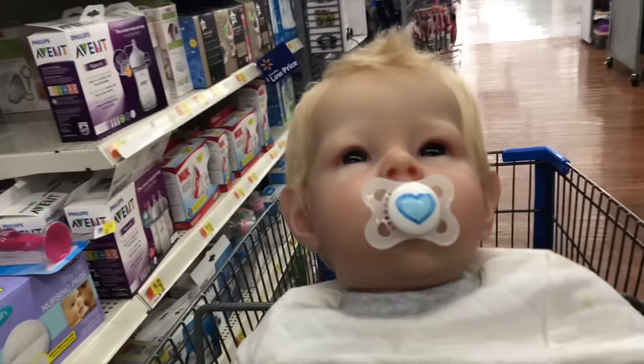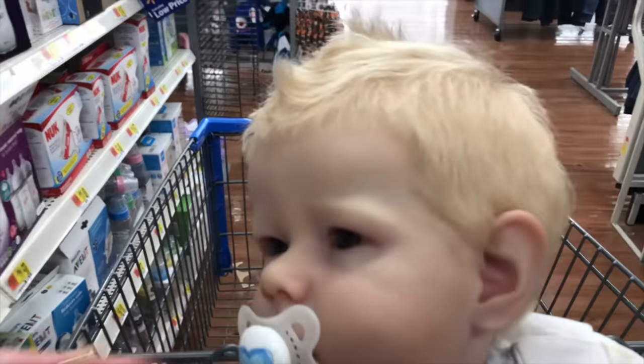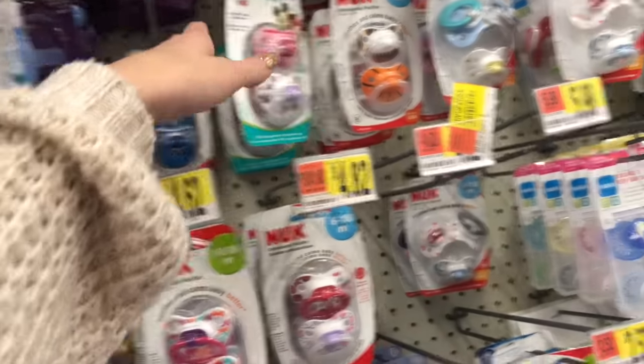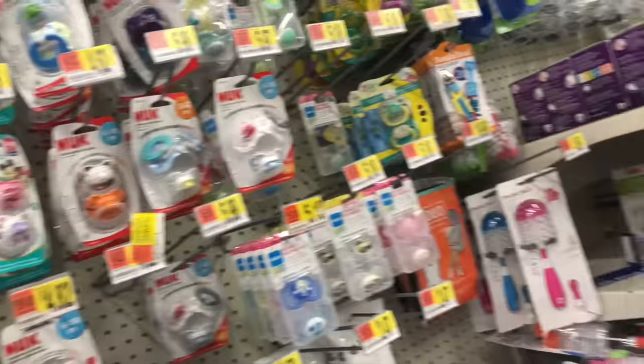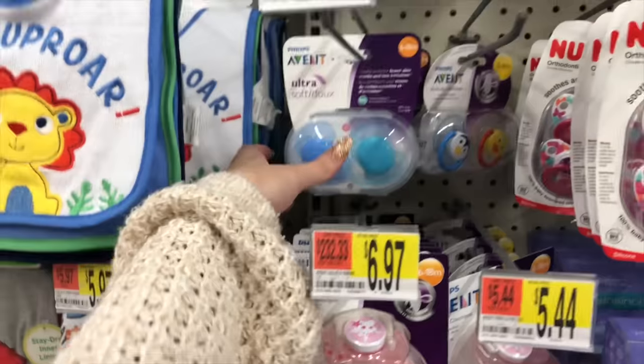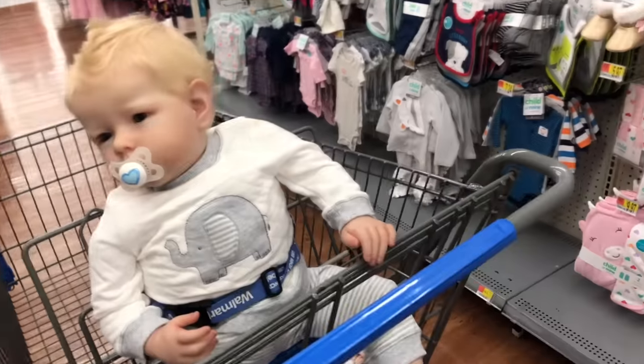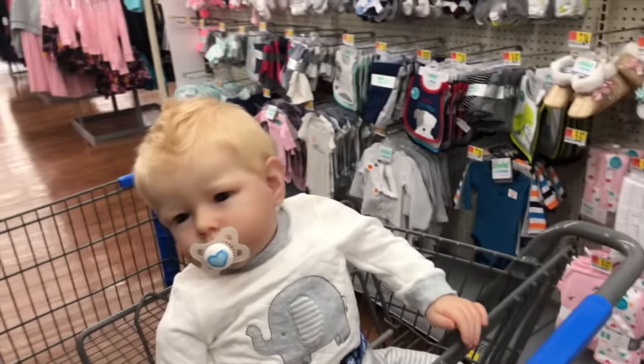No, not really fond of anything we're seeing. Let's make him look. Another lady came up and said he was beautiful. So, yeah, I'm not really liking any of these. They're all pretty plain. Like normal ones. These ones are cute though, at least. I'm not really too fond of any clothes. I think we're just gonna look at toys real quick and then we'll be out of here. We have everything we need.